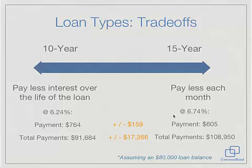Remember, that's not just over a couple of years. It's over a 10-year period or a 15-year period. So you need to add those up and compare, and think about whether that lower payment is worth it for you, because you do incur higher interest payments over the life of the loan. So the total payments on an $80,000 loan balance are $91,684 for a 10-year loan, or $108,950 for a 15-year loan.